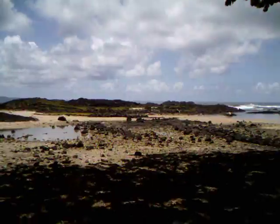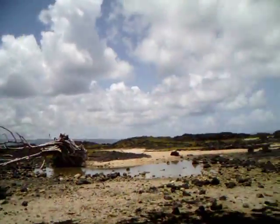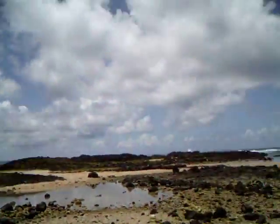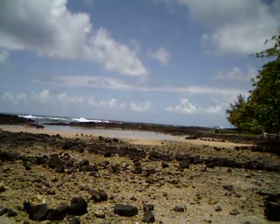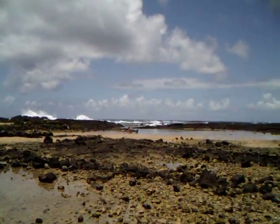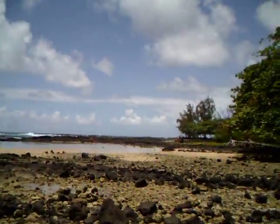As you can see right now, it's really, really low tide, so the water is all dried up. Usually when it's high tide, the water is all the way up to right where I'm walking right now. It's a nice sandy beach, right in the back of Keokaha, Hawaii, just outside of Hilo, big island of Hawaii.